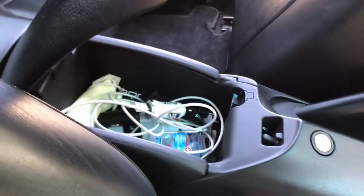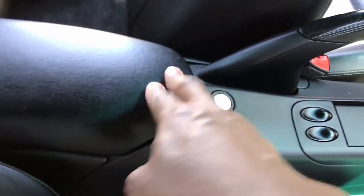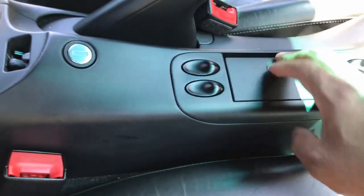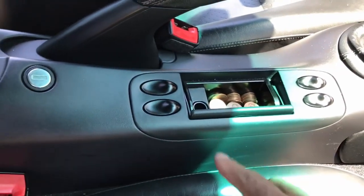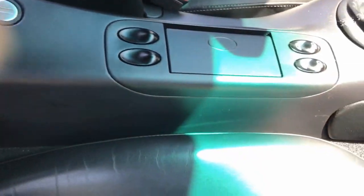And in the center console, that's where I keep the cords, masks, sanitizer. In order to open that, you have to press this down. These buttons do nothing. This is the ashtray. Of course, I don't smoke, so I fill everything up with coins. A lot of coins in this car.